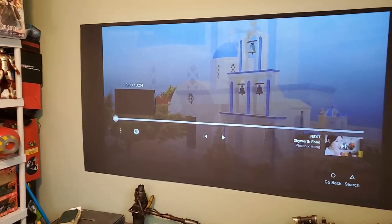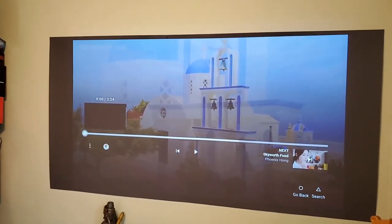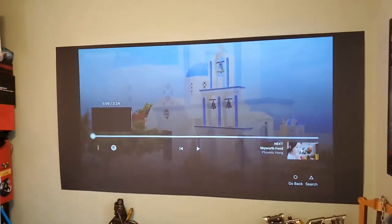And as always, we do this in a fully lit environment to show you that you don't have to be in the dark in order to enjoy an amazing picture from your projector. All right, I'm going to come over here and grab my controller that I have set up. I'm going to get this running through my PS4 system, and we are going to begin.